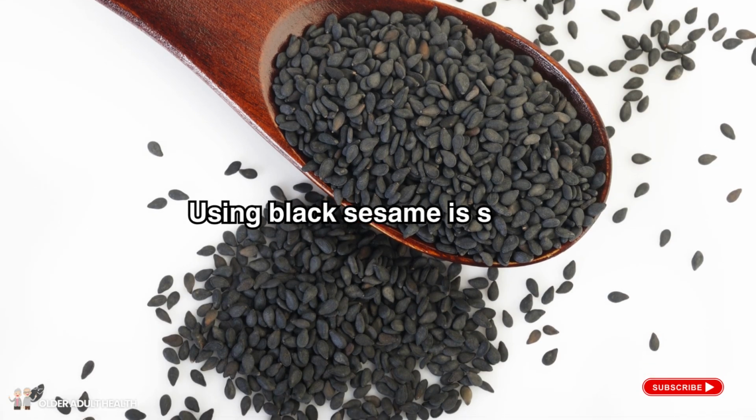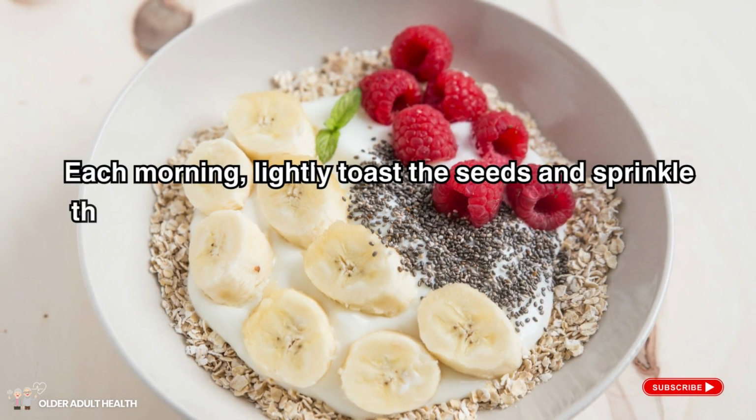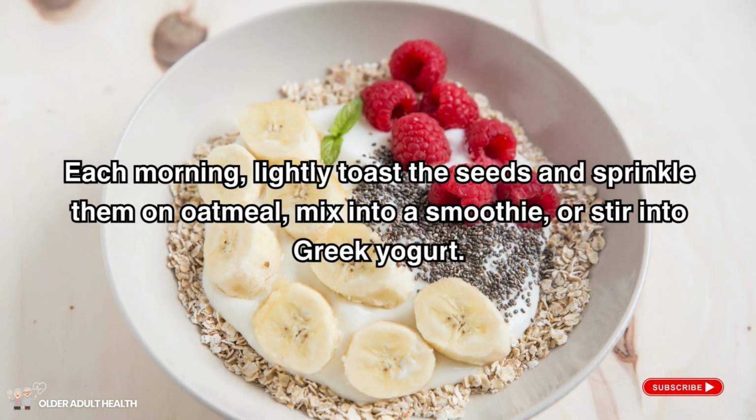Using black sesame is simple. Each morning, lightly toast the seeds and sprinkle them on oatmeal. Mix into a smoothie, or stir into Greek yogurt.